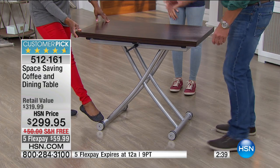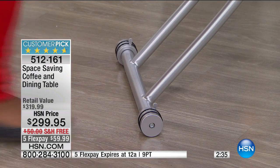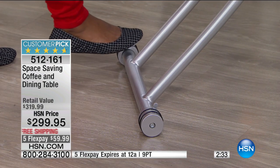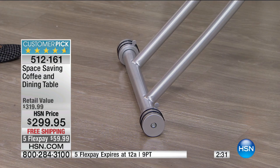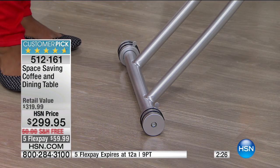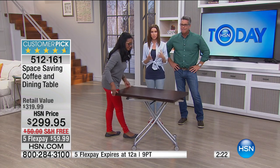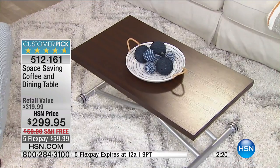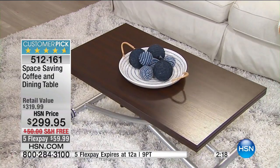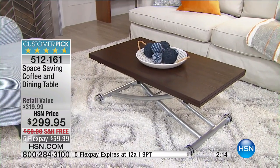If you come right in on the feet, you'll notice there's little rubberized silicone bands that go on it, so it won't mark up your wooden floor. They thought of everything with this. Seriously, I know. The people who thought of this have nice homes, and they wanted this to work in your nice home, so you can feel comfortable putting this as a true coffee table, a true table.